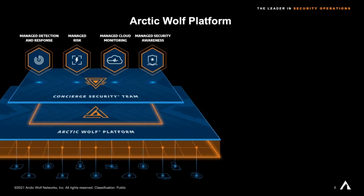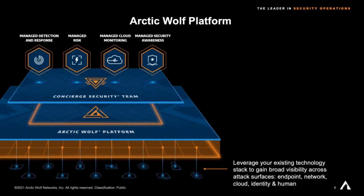Our approach is pretty simple. We want to start first by leveraging the existing technology stack that an organization has made investments in. So we want to basically get broad visibility across attack surfaces, right? So things like endpoint, network, cloud, identity, and human. We're vendor neutral, so we want to work with what customers already have and not force them to rip and replace. And then we have our own security stack that sits on top of that, which consists of things like agents and scanners and sensors to augment the stack as needed.